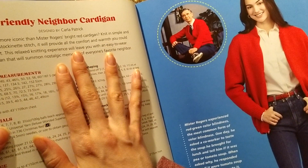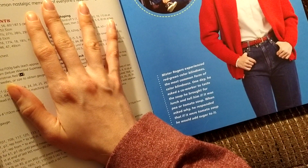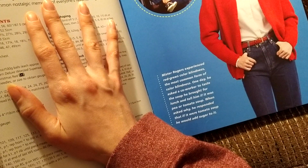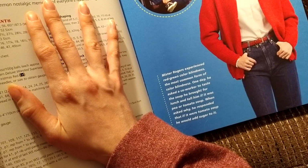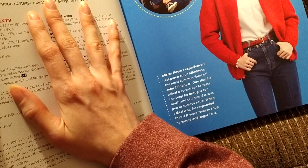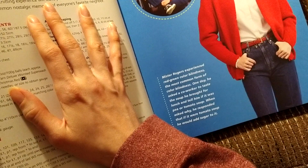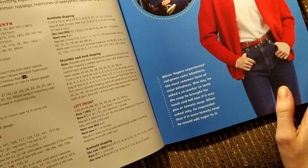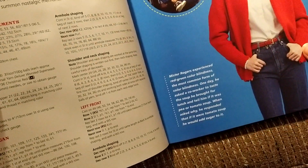Then it has these cute little captions here, like: Mr. Rogers experienced red-green color blindness, the most common form of color blindness. One day he asked a coworker to taste the soup he brought for him and tell him if it was pea or tomato soup. When asked why, he responded that if it were tomato soup, he would add sugar to it. Sorry, that was my cat being scared of my bunny. Anywho, so let's see, we've got a friend card in the back.